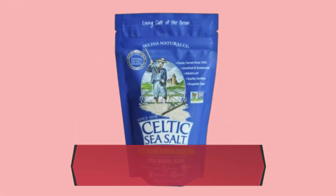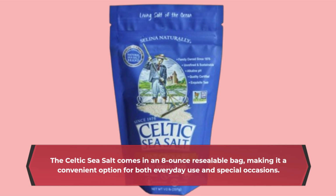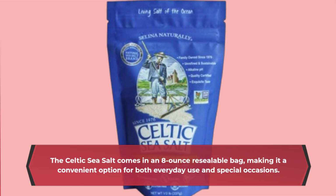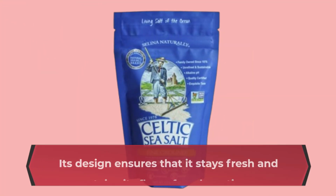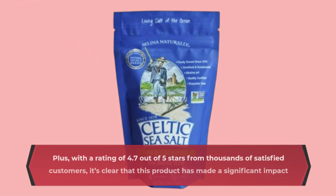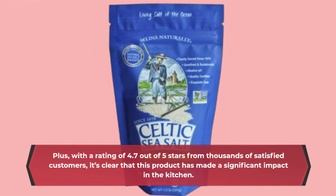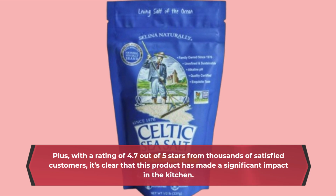The Celtic sea salt comes in an 8-ounce resealable bag, making it a convenient option for both everyday use and special occasions. Its design ensures that it stays fresh and retains its flavor for a long time. Plus, with a rating of 4.7 out of 5 stars from thousands of satisfied customers, it's clear that this product has made a significant impact in the kitchen.